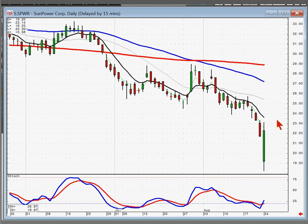But over the next couple of days, for example, if the market starts turning back up, I'm going to watch the belt holds because, again, a lot of these sellers were taken out of the way on this type of day.